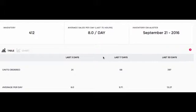The other items you can look at within your dashboard is your inventory levels. And this is where tracking is so important. Like, for example, we have a little over 400 units. We're very low on stock. We normally average about 20 units per day for this particular product, but we're down to 8 because we've increased our price significantly over the last 3 weeks.